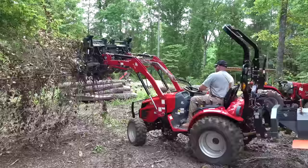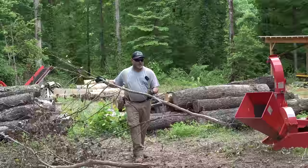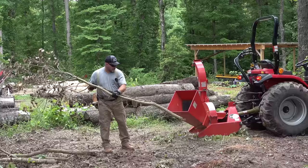So this is ironwood, I guess is what they call it. This stuff is tough, and it's been dried for a while, so hopefully it will go on through, or it may have just got even harder because it is dried.